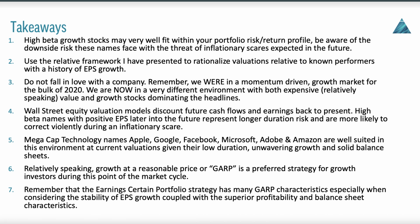I spoke earlier of point number four. These equity valuation models using discounted future cash flows discount earnings back to present. High beta names with positive EPS later in the future represent longer duration risk. So when we see the companies that are building that operating leverage, they're pushing back their earnings, they're reinvesting in their business, it's great, but it's going to come potentially at a cost. These names are more likely to correct violently during an inflationary scare.